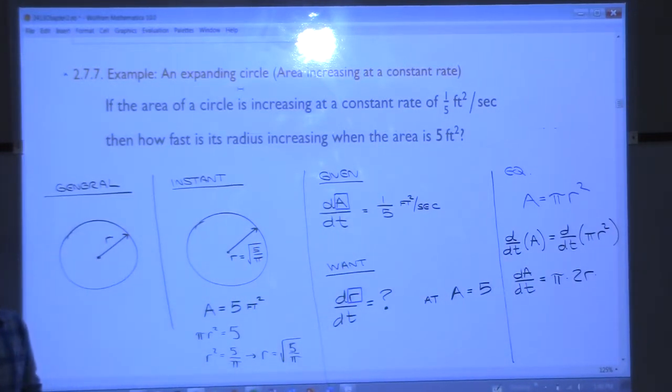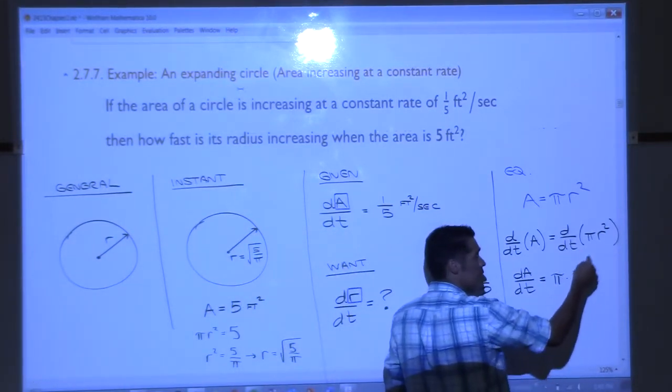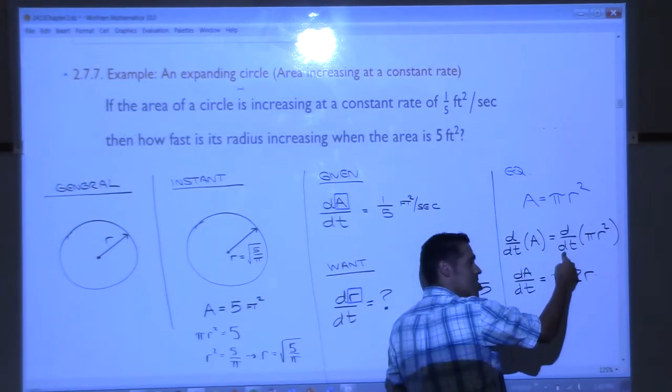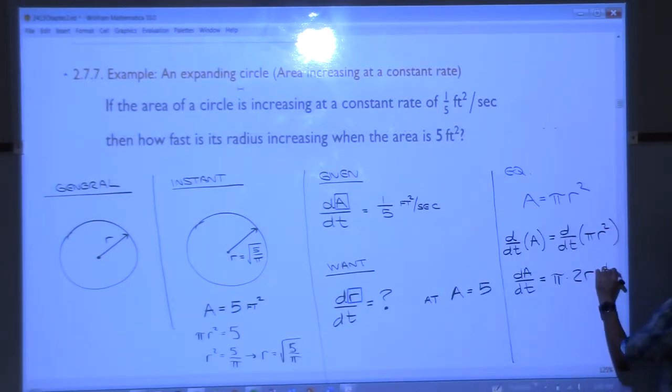So we have chain rule happening here, right? The pi is a constant, comes for the ride. Derivative of r squared is 2r, but then chain rule says derivative of the base, which is dr dt, because it's with respect to t, not r. So we have dr dt. Right?